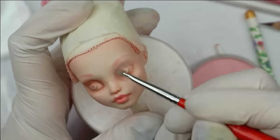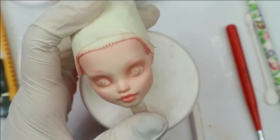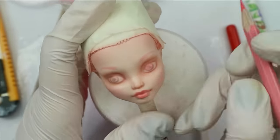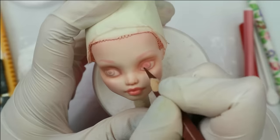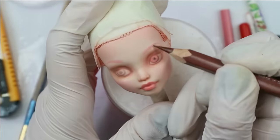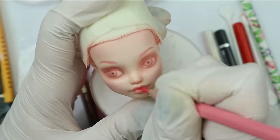She has very soft natural makeup with a lot of pink on it, on the original drawing. So this is what I'm trying to recreate on this doll. You know, there will be no colorful smoky eyes today. It will be very soft, sweet and gentle makeup. Very natural with lots of pink.